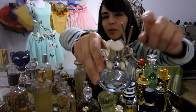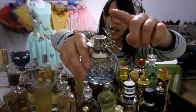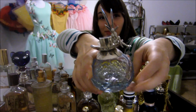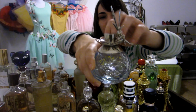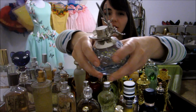And I'm sorry, I keep looking at the perfume. I have a mirror set up. I'm trying not to. But I saw a picture of this and I was like, I have to have that. That is the best perfume bottle of all the perfume bottles. But it's kind of expensive and I didn't want to buy it without smelling it first. And it sounded so good.